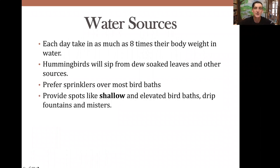So for the water sources, each day they take in as much as 8 times their body weight in water. So they are constantly drinking, but it's not a massive amount considering that they're only about the weight of 2.5 paper clips. The hummingbirds will sip from the dew-soaked leaves in the mornings and other sources as well. They prefer sprinklers over most bird baths, due to the way that they drink their water. The sprinklers will moisten the flowers, and they'll be able to get the dew off of the flower petals.